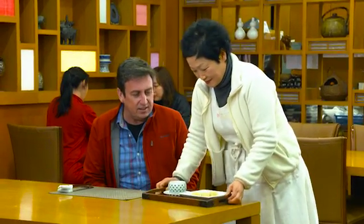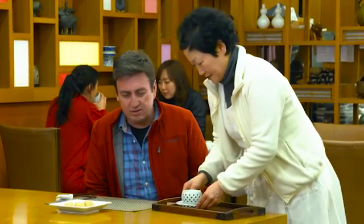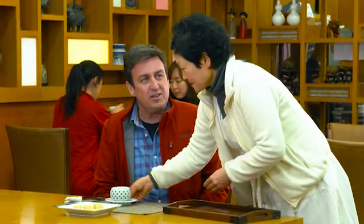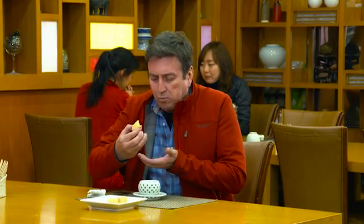Oh, fantastic. So this is the final product. 감사합니다. Thank you. So this is injeolmi tteok. This is a Korean rice cake. It's super, super special. And of course, the one thing that I have to do is try it, because this, with tea, is the ultimate snack. Mmm.